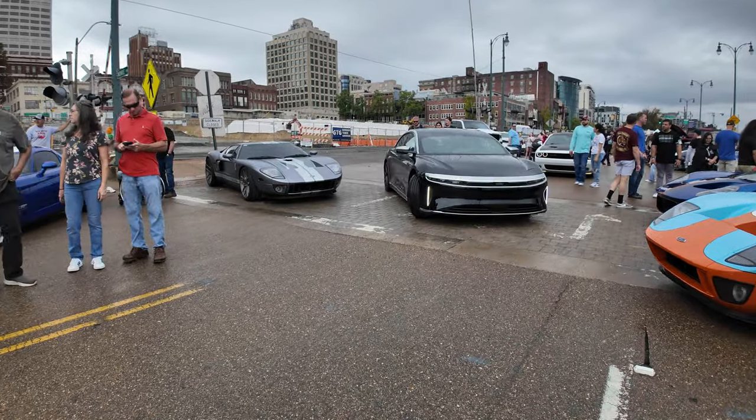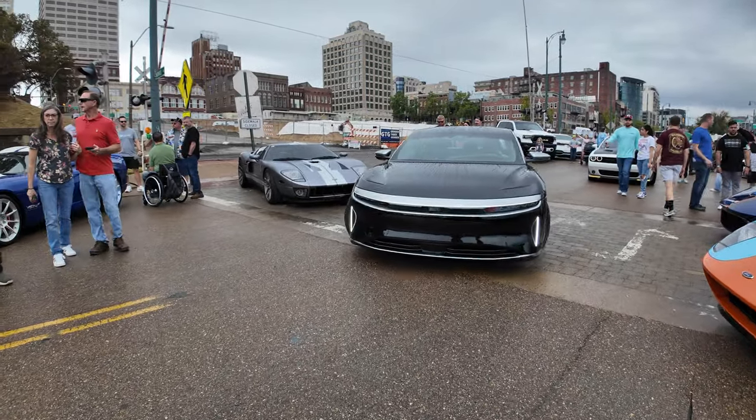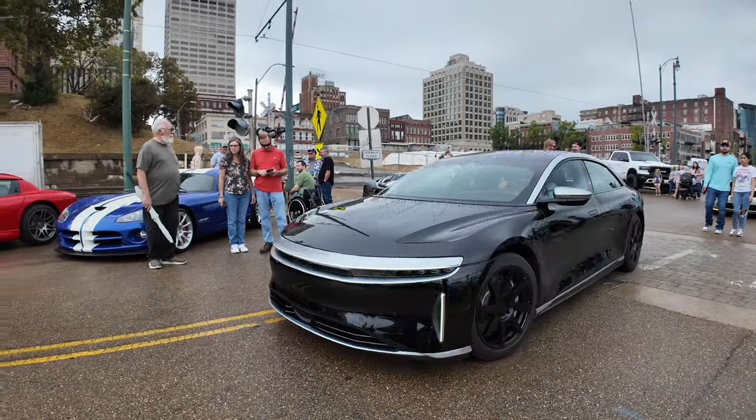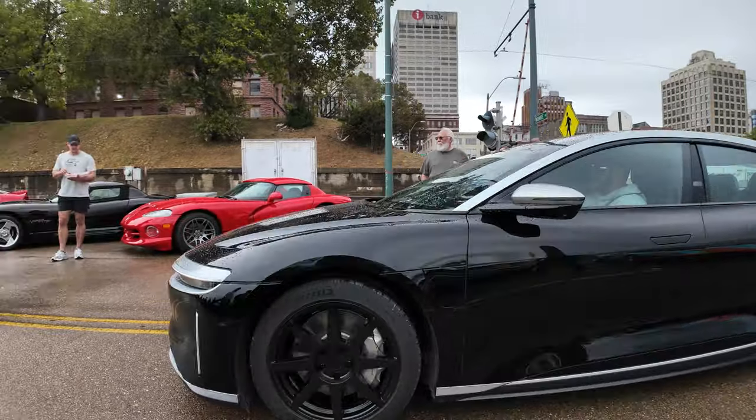Lucid. She got the Lucid coming in. 9 seconds in the quarter mile. Factory.